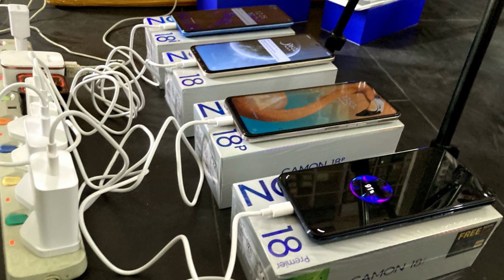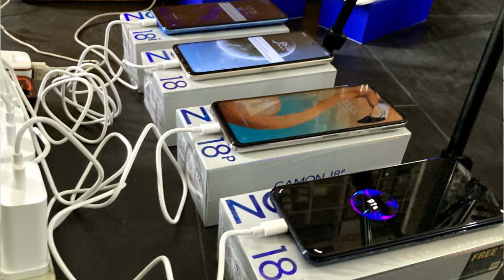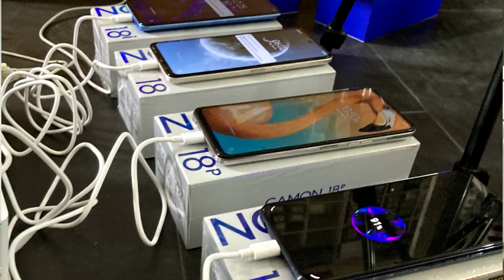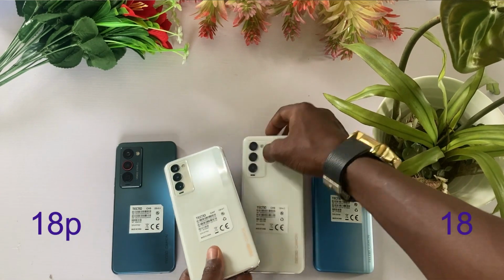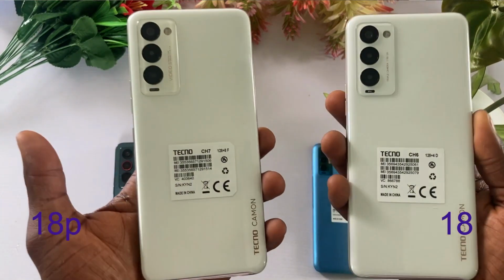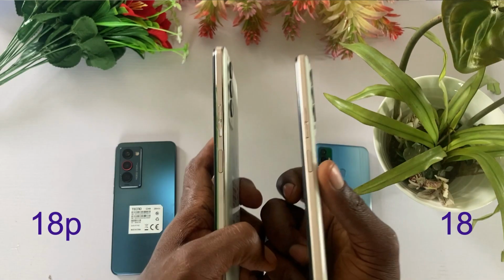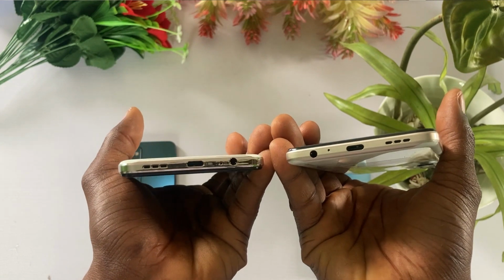All the phones have the same battery capacity, 5000 mAh, except for Camon 18 Premier with 4750 mAh battery capacity. And all of them support 4G network and run on Android 11. But their pull down notification settings are different. Only Camon 18i does not get this upgrade of the notification which is more beautiful and elegant.